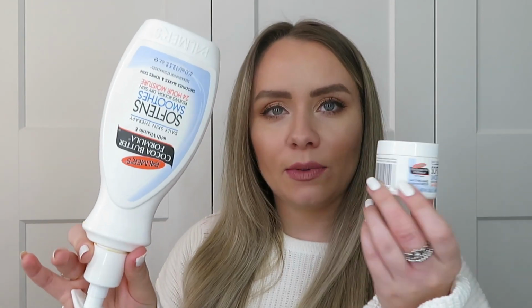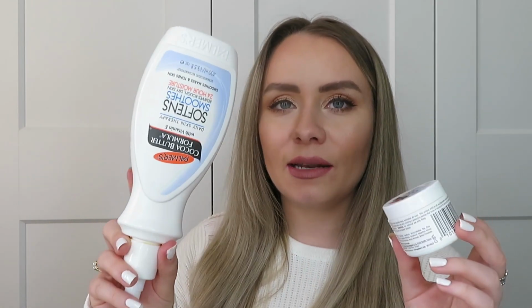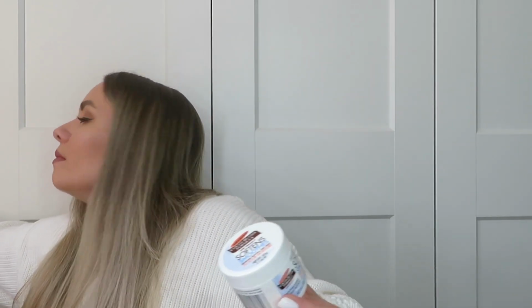So I'm currently using the regular Palmer's lotion, which is this one. It's upside down so it's nearly empty. I prefer this one to this one. This one seems to soak into the skin much easier than this one. This one took a lot longer. It's definitely more of an oil consistency, so it does leave a layer of moisture on your skin. So I couldn't use this in the morning.